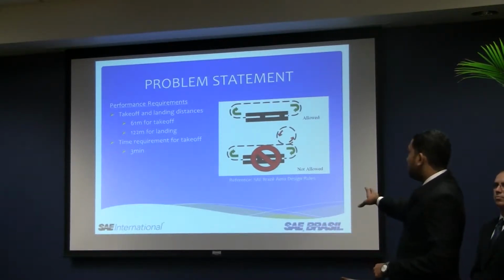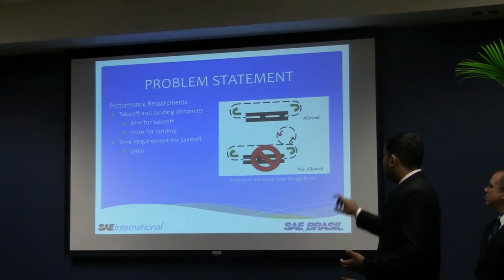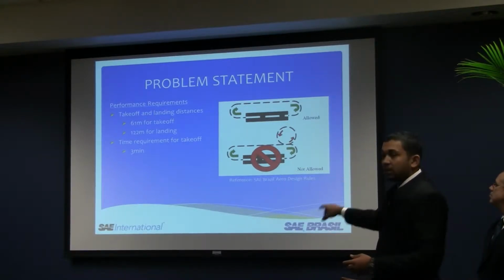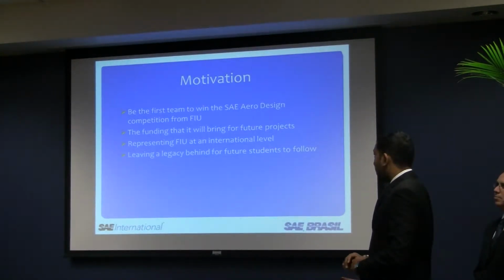These are some of the requirements that we have: 61 meters to take off, 122 meters for landing. And this is the circuit that we have to follow. We can't do any acrobatic moves or give heart attacks to anyone.